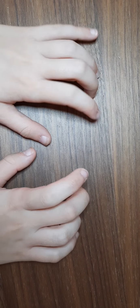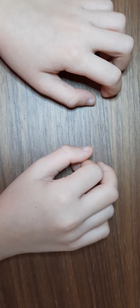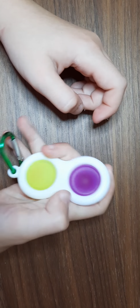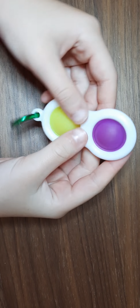So today I'm going to show you my fidget collection. First, I got 25, by the way. So the first fidget is my Simple Dimple. There you go. And then second fidget, this, I forgot how it's called.